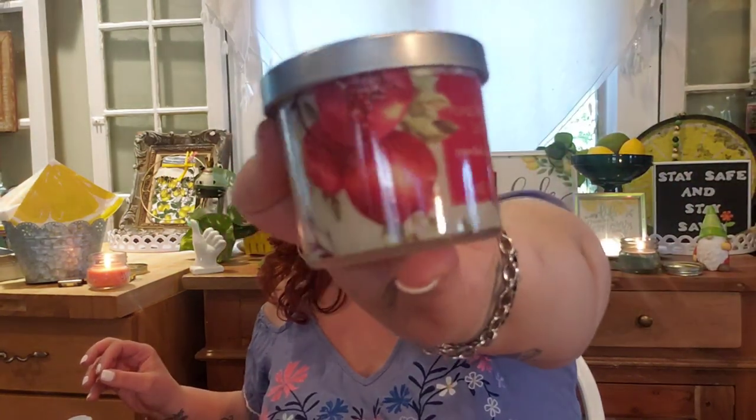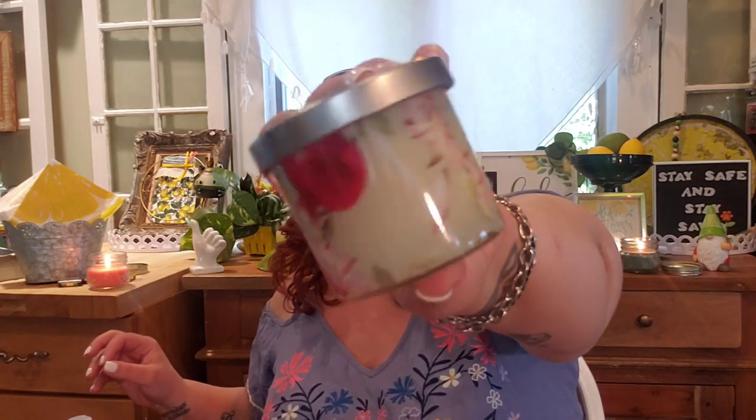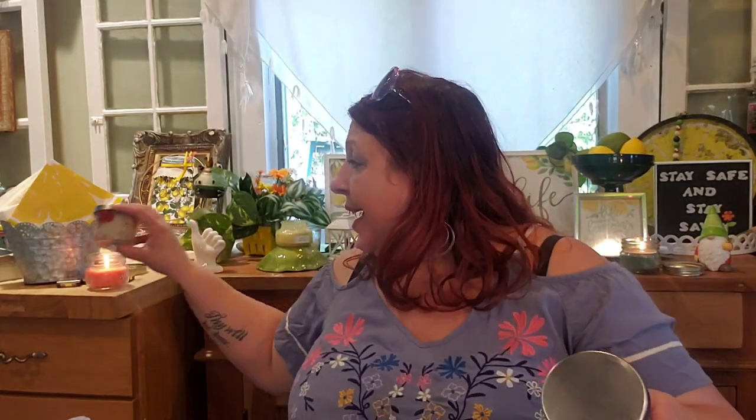I think those pomegranates are just so beautiful. This packaging is killer, killer, killer. And it smells amazing. The pomegranate lily smells crazy, crazy good. But here's the thing. Why I relapsed on candles, because I did.